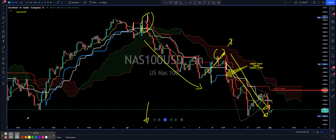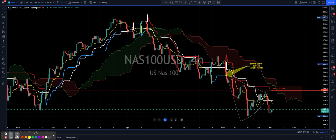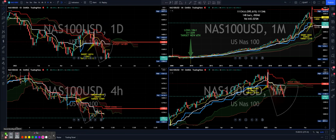So the short signal on the 4-hourly chart again is active. The last short was at 22nd of April last week, and the level was at 13818. And if you had covered your short here, very nice, 1,000-point short on the NASDAQ. All right, guys, so there we go.